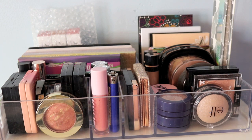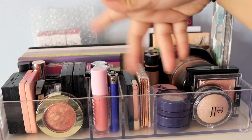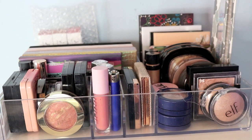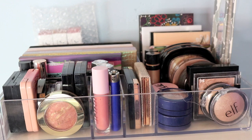The way this is set up is all of this back here is palettes, and then we've got some highlights, some blushes, and a couple of random lipsticks in there. I did film a makeup collection maybe a year ago, maybe less, and it has changed slightly and the setup has changed completely. So if you want an updated makeup collection video, let your girl know and I will give it to you.